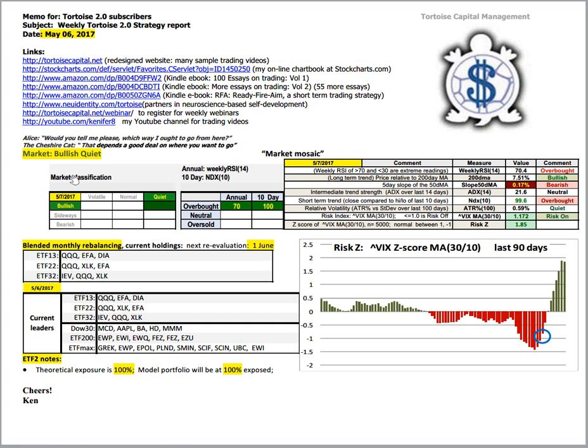We have a market that is in bullish quiet, which is favorable for the long side and swing trade opportunities. On an annual basis, using the weekly RSI 14, we just entered the overbought zone at 70 out of 100. Shorter term, using the 10-day NDX, we are deeply overbought at 100 out of 100, ready to break out to all-time new highs.